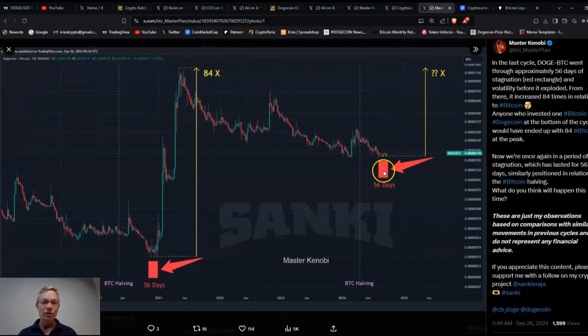So with Doge, we're going to zoom back and look four years ago at what happened after the Bitcoin halving. According to Kenobi, we had about 56 days where we experienced these lows before breakout. And here we are, 56 days, we've had these lows, and we're starting to see that breakout now. This is actually looking at Doge versus Bitcoin. This is the Doge BTC trading pair, because Doge is starting to outperform Bitcoin, again, as I predicted.